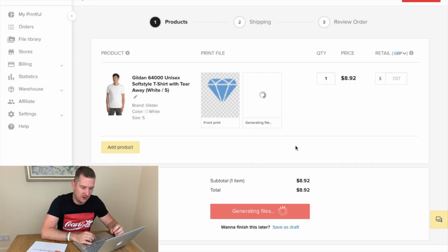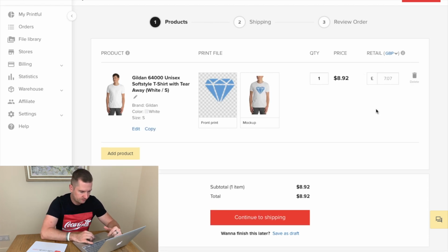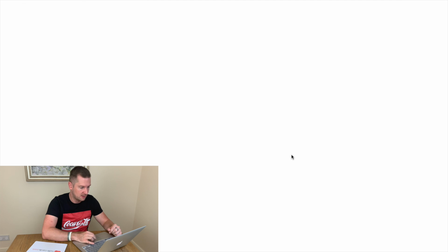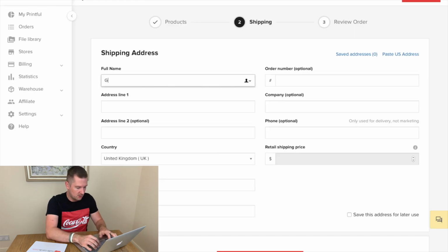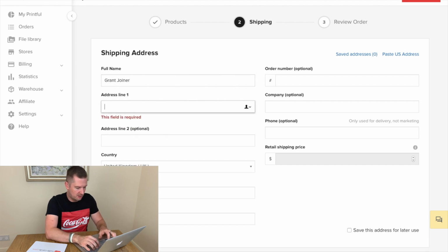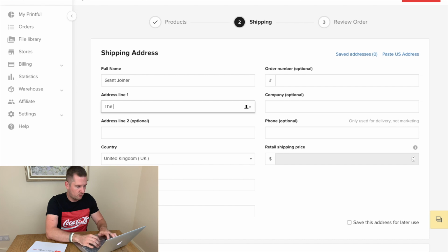So we're still at $8.92, which is what it would cost me. Again, I might be doing this wrong, but this is what I've worked out in terms of my pricing. Continue to shipping. So that's $8.92 without shipping and without tax. So it's just going to save. Please wait. So full name is Grant Joyner. Address line, the print shop. It's just going to be made up.